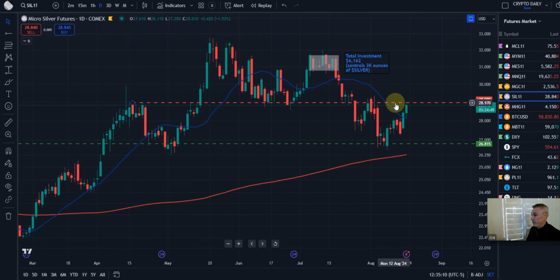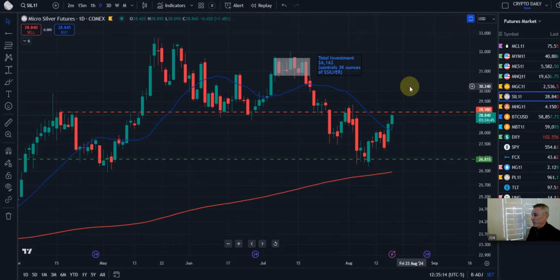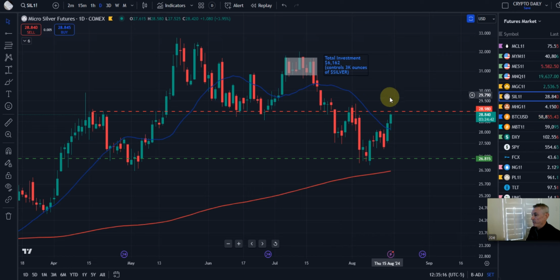And then up here, as you can see, that red dash line, a lot of resistance. So we're going to be watching silver very, very carefully. If we can break over that resistance, that red dash line. Right now we're in a kind of negative location, a little bit more bearish than bullish, because the bullish area is really right here. That was where, obviously, to get in.